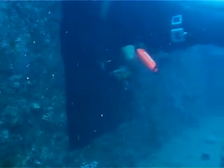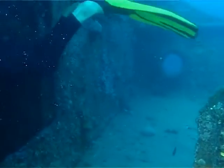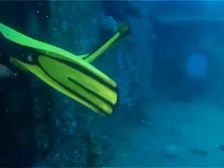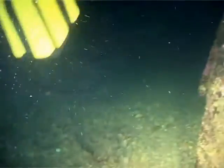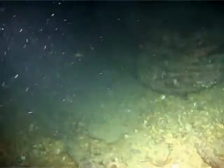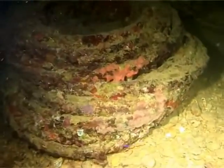Carl had said he would show us some of the other sections of the ship away from the big cargo holds, so we entered a door and worked our way in. Here were rolls of electric cables scattered all over.